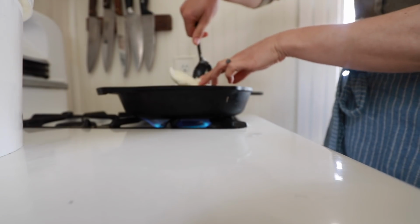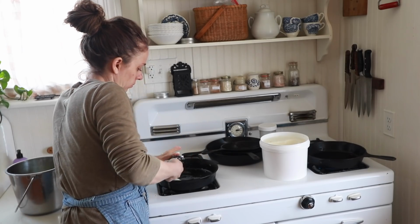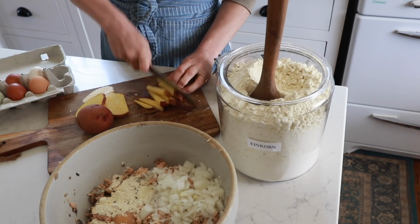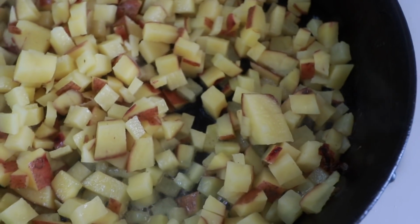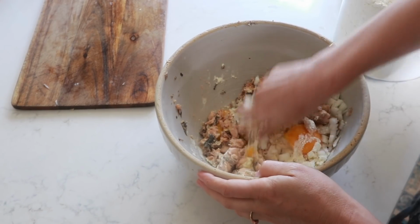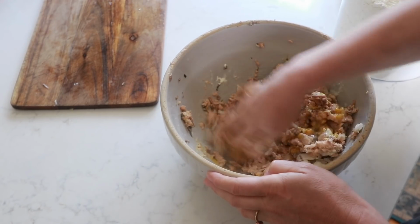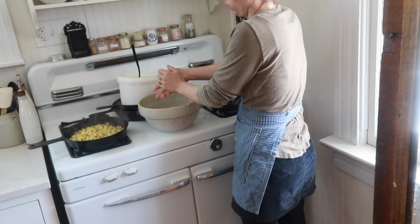So I pull those out, drain it, and then I add a couple of eggs, salt, a diced onion, a little handful of einkorn flour. If you're going gluten-free, you could use arrowroot powder, just something to bind it together almost like a meatloaf. And then I mix it all up, patty it up, and fry it in a preheated cast iron skillet with a little bit of coconut oil.